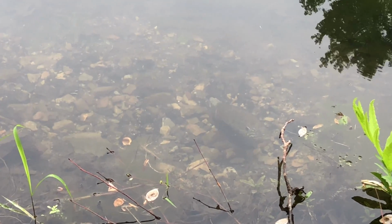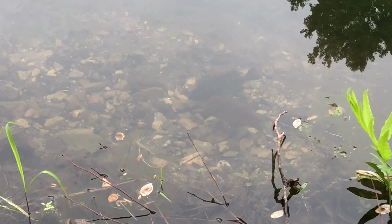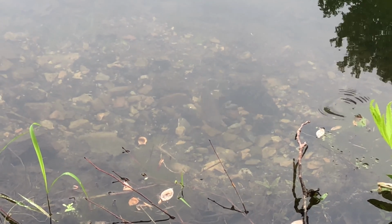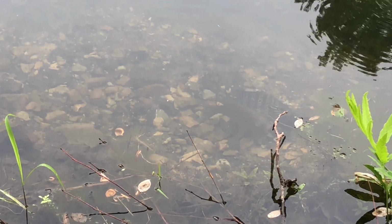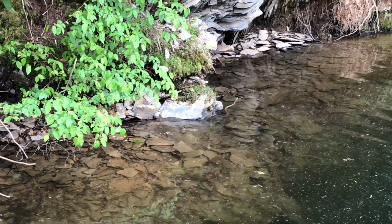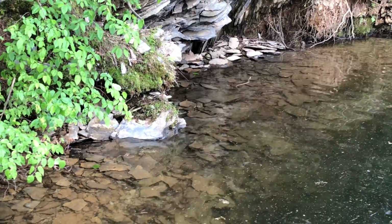It's usually a silty bottom. If I show you out here, it's silty, but he's after clearing it right down to the rock. Pretty cool. Yeah, snake. Pretty colored snake.